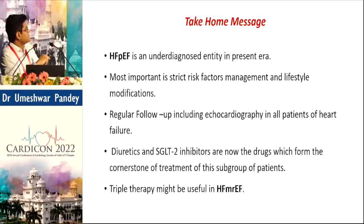So the take home message is that HFpEF is an underdiagnosed entity in the present era. We often label patients as COPD, but most of these patients are actually HFpEF patients. Most important is strict risk factor management and lifestyle modification, and regular follow-up including echocardiography at least after 6 months in every patient of heart failure. Diuretics and SGLT inhibitors are now the drugs which form the cornerstone of treatment of this subgroup, and triple therapy might be useful in the HFmrEF group.